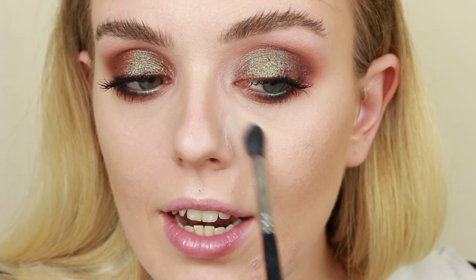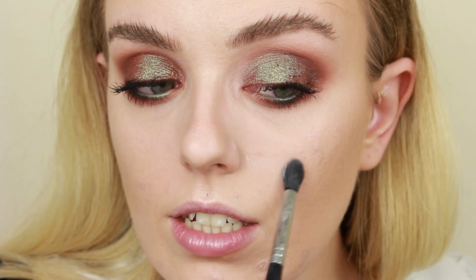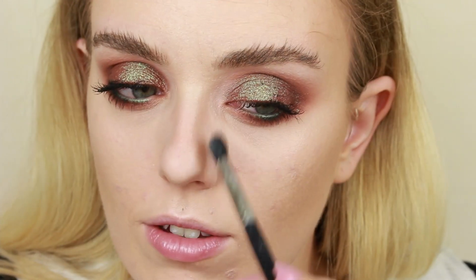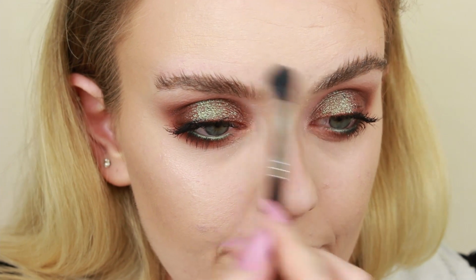So I'm just gonna do it again. I'm taking a good amount of powder here. It just looks so smooth. I'm not gonna take it all over because if I do, it is gonna sort of get rid of that highlight that you can't see anyway. So I'm gonna add a little bit more on my nose though. I just find if I wanna feel poreless, this powder is what is gonna do it for me.